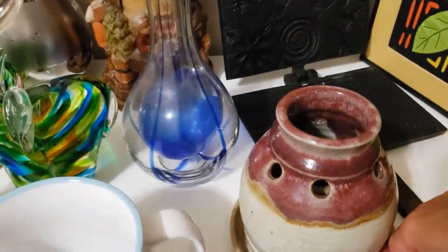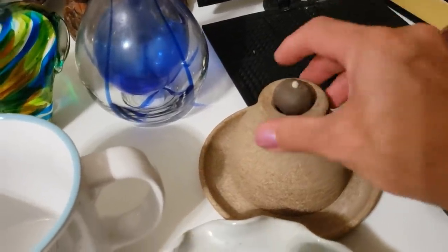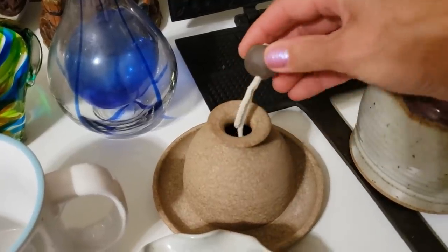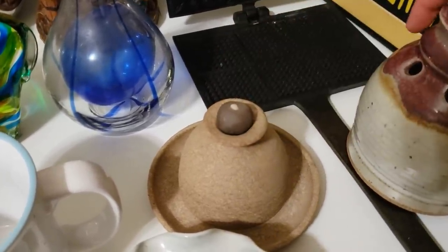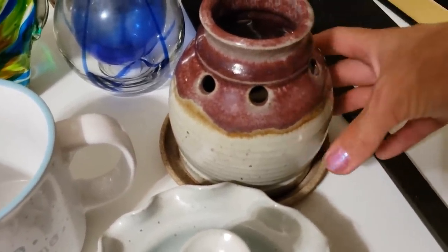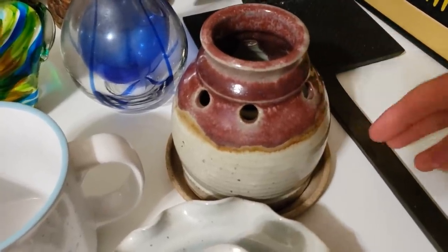This is a red duck oil candle with a shade. Let me show you the signature on the bottom. Red duck. It comes with a little wick. You put your oil in there, you put your wick in, you light it, and then you can diffuse the light with this pretty cranberry pottery shade. I value this about $25 to $30.